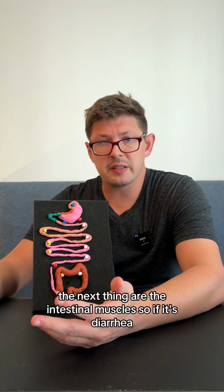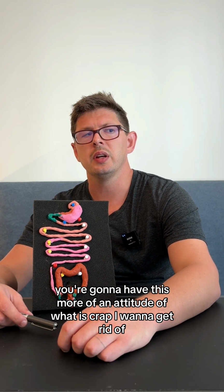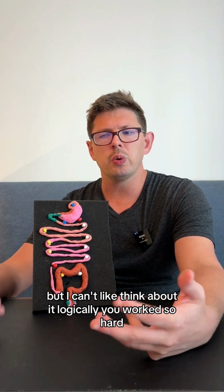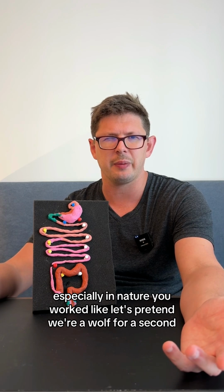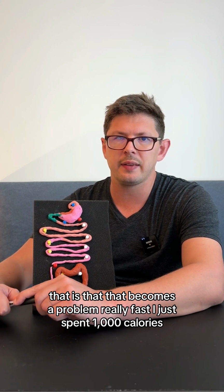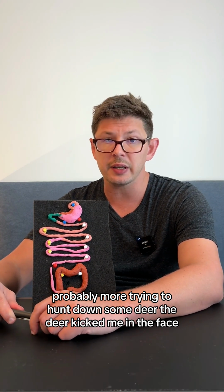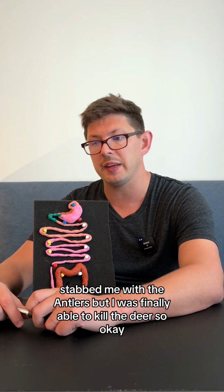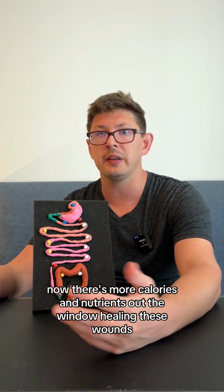The next thing are the intestinal muscles. If it's diarrhea, you're going to have more of an attitude of, this is crap I want to get rid of, but I can't. Think about it logically. Let's pretend we're a wolf for a second, and we have diarrhea. In the wild, that becomes a problem really fast. I just spent 1,000 calories, probably more, trying to hunt down some deer. The deer kicked me in the face, stabbed me with the antlers, but I was finally able to kill the deer. Now there's more calories and nutrients going out the window healing these wounds.